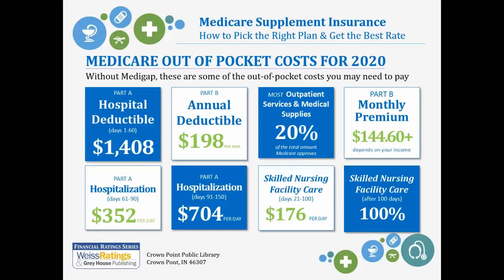Right off the bat, you've got the deductible. So Part A is your hospital. You have a hospital deductible of $1,408. Once you have reached that, they will cover 100% for days 1 through 60. After that, for hospitalization days 61 through 90, you are out of pocket $352 per day. Beyond 90 days, it's $704 per day.